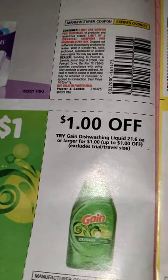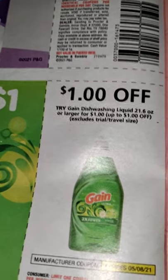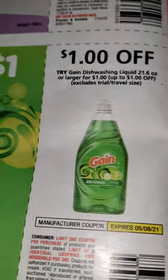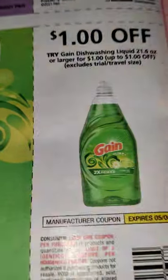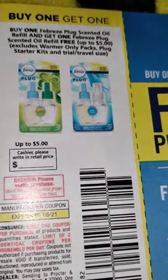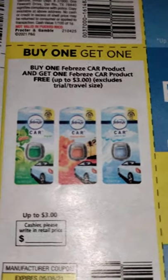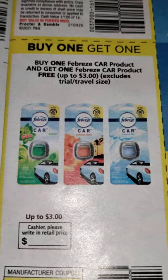And I was using these, guys, today in my 5 off 30. I was definitely using these because they are $2, and you use that $1 off and get a $1 off for that Gain. I definitely threw that up in there. I forgot to put it in the last video, but I definitely used that. I also used the buy one, get one free Gain deal on one of my accounts. I love that stuff, guys. It smells so good. I was looking for these, but I could not find them. But there is a buy one, get one Febreze car product, and you get one free on both of them. So I bought one and got one free. So it makes them $2.50 a piece because they are $5 at Dollar General.